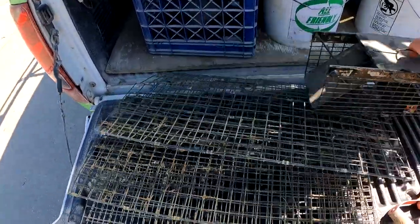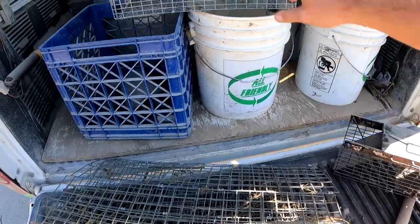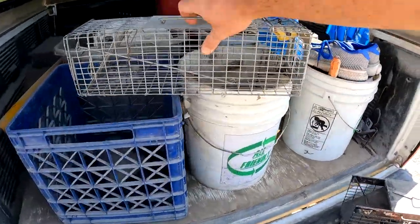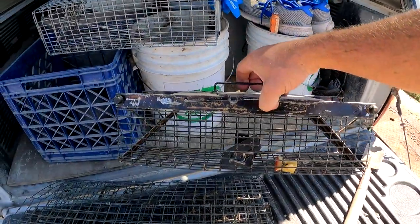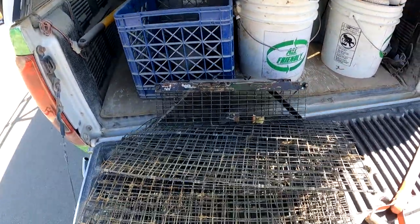All right, here's what we're gonna go with. I've got 3 colony style traps. We're gonna start out with that. And then I've got just a smaller cage trap. I'm gonna put a little apple on the back with a little lure on the back of it. And then I've got one that's basically a double door trap. And that's where we're gonna start.